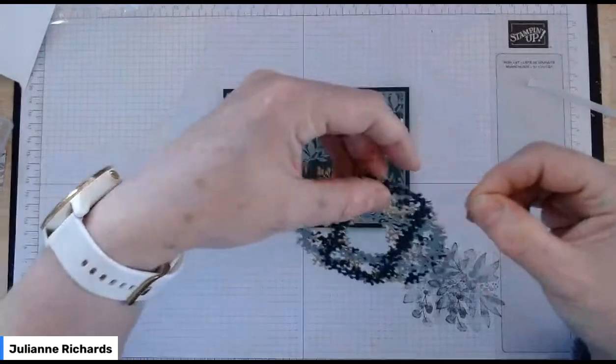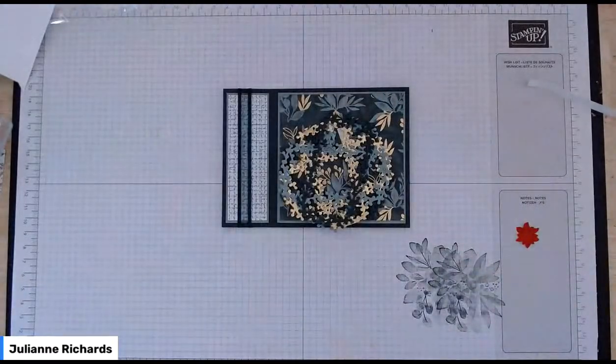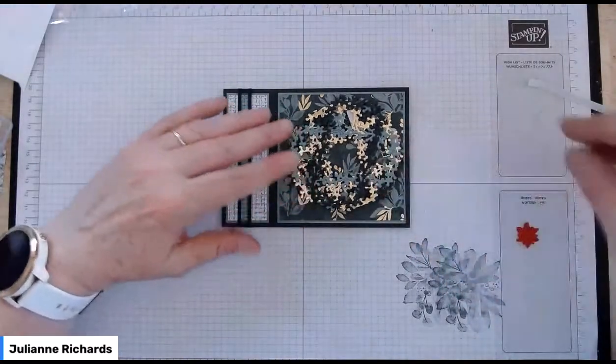Oh, what's this? What is this? There's something stuck to it. Some sort of cotton. I don't sew. But anyway, here we go. So that's going to go there.